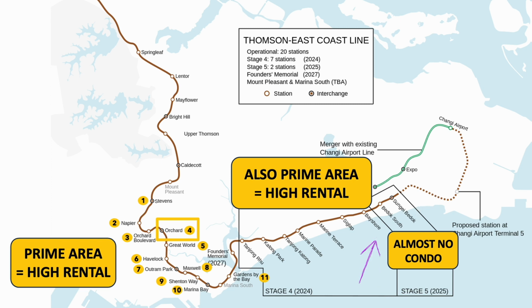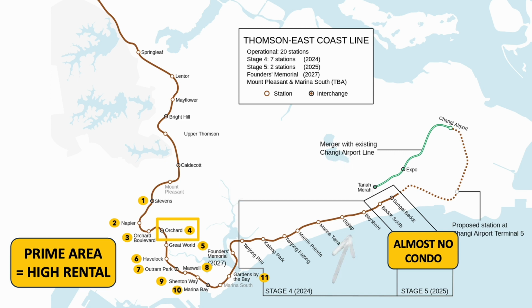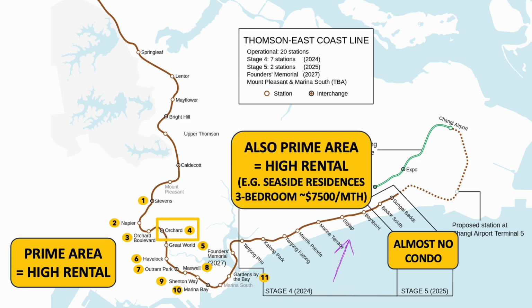Bayshore has nothing now, and over at Siglap, Seaside Residences is also pretty high, with 3-bedroom commanding around $7,500 per month. Bayshore will offer 7,000 HDBs and 3,000 private new homes in the future, but we can be very sure rental will be very high over there as well.